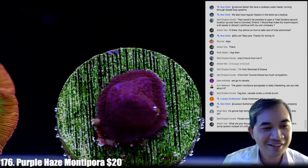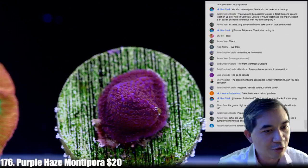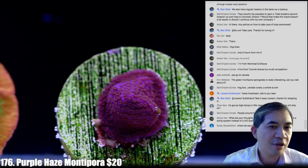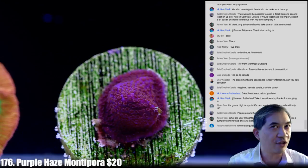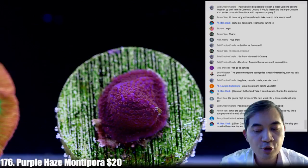Eric Webster, green Montipora mongodes. Really interesting. Can you talk about it? Well, in terms of care, I wouldn't do anything differently with those guys. It's just a very interesting growth pattern and an interesting growth coloration. Right now is the best it's ever looked in our systems. It has a ridiculous green glow to it, which is atypical. Usually it's more brown than green.